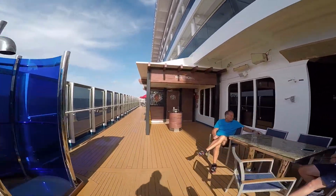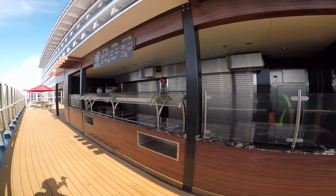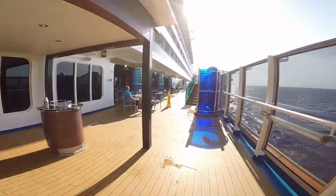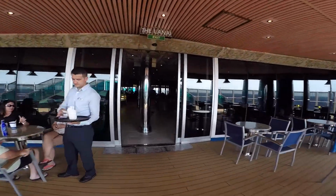And then on the other side of the lanai, I just wanted to show you this real quick. They have Pig and Anchor, which is a barbecue which is open on sea days. So the days that you're not going to go to port, you can come here and the barbecue area is going to be open. We're going to continue right along.